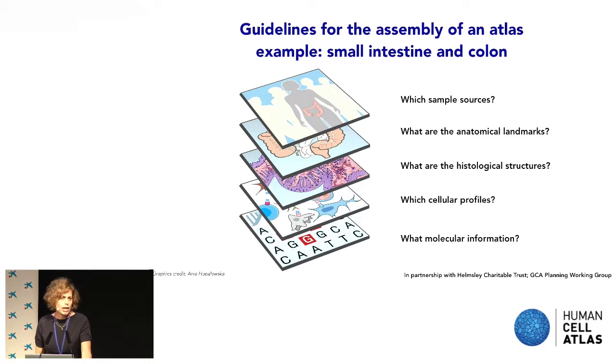So how can we actually do this in a systematic way for the small intestine and colon? Well, as Aviv said, we didn't know how huge the gut is. We also didn't know a lot of other things. So we partnered with the Helmsley Charitable Trust and also with Romney Xavier and Moshe Biton, as well as the whole gut cell atlas planning working group in order to better understand these organs.